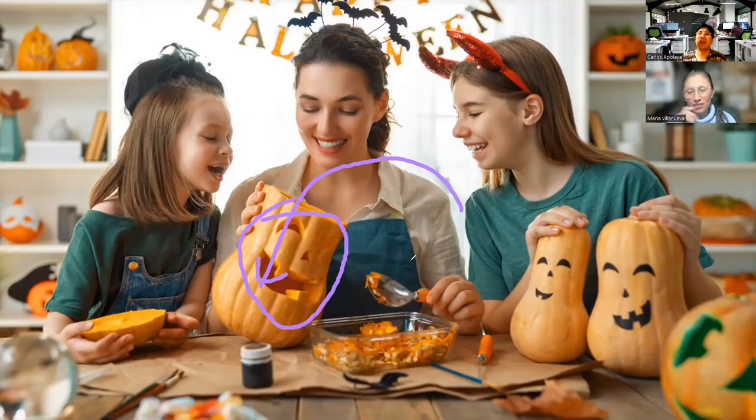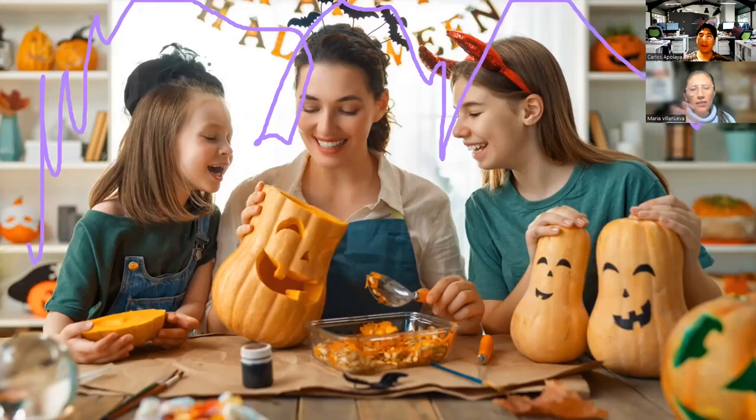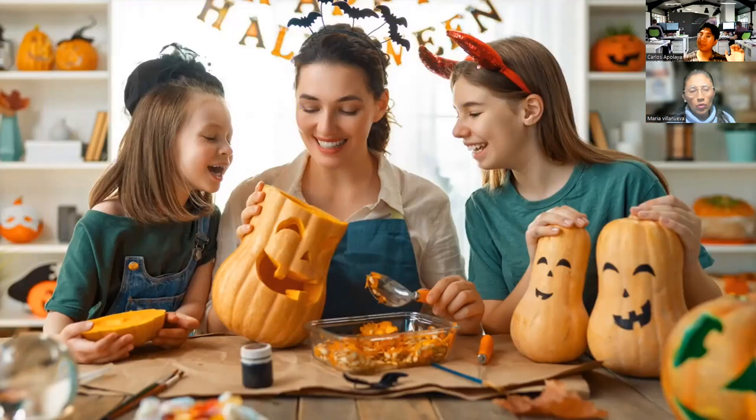A jack-o-lantern. Yes, of course. What can you see in the background? They decorated the house with all the things related to Halloween, with different pumpkins, with words.